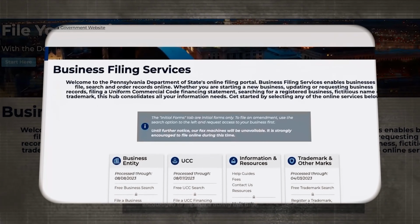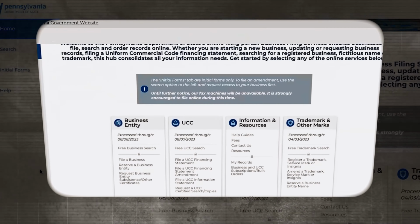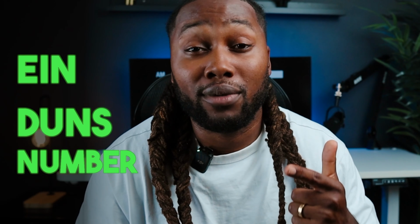Now, the first step to getting approved is to make your business credible. And you do this by having a properly structured LLC or corporate entity. If you're starting a brand new business, your first step is going to be to incorporate. And you can usually do this by going directly to your Secretary of State website. After that, you're going to want to get an EIN directly from the IRS and a DUNS number directly from D&B. And both of these are completely free.